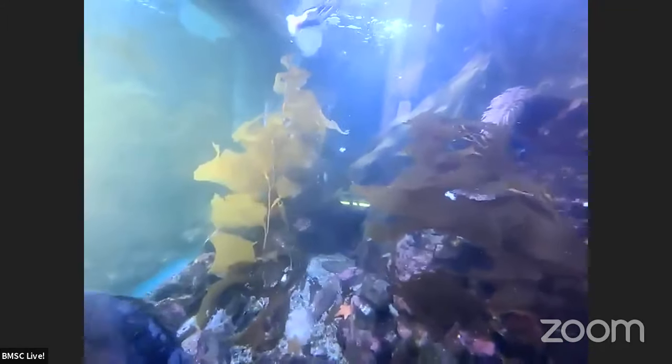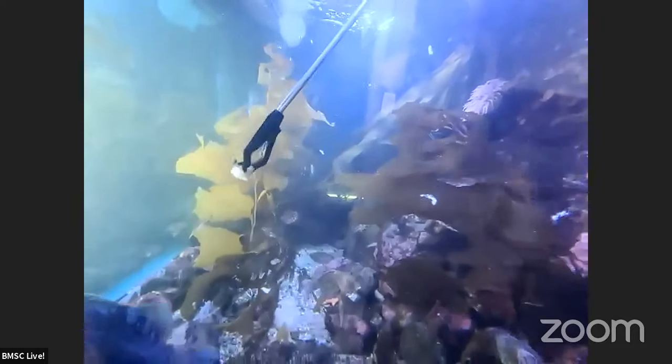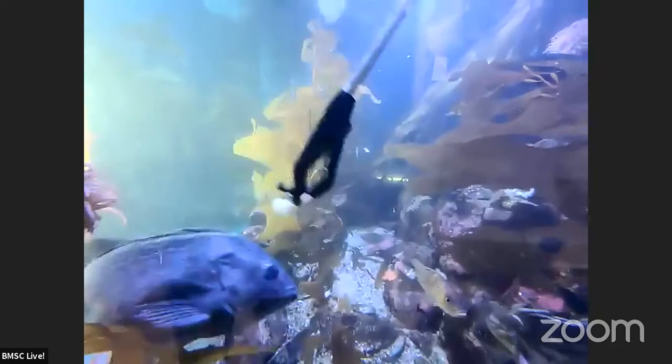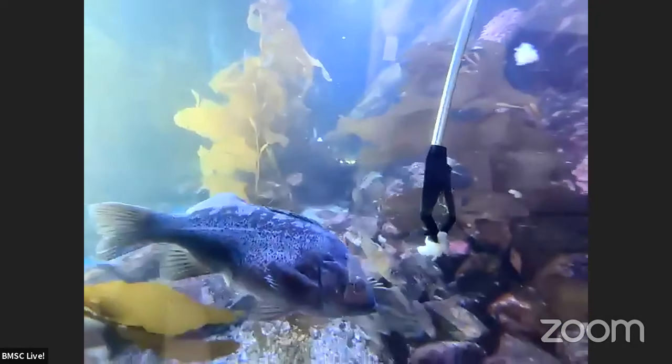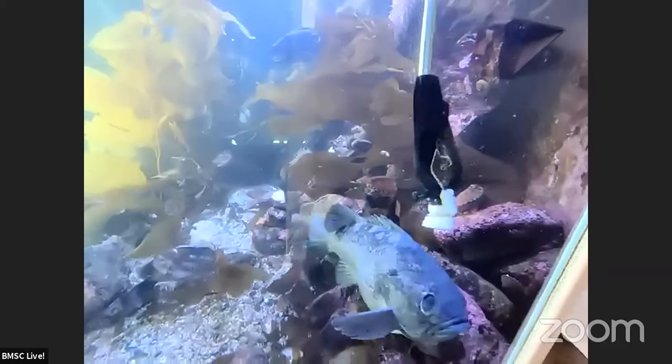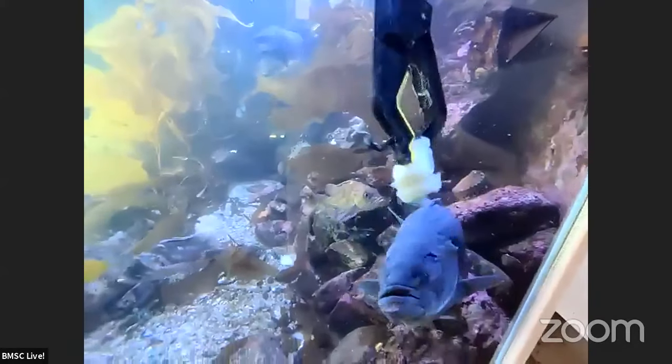So while Tori is feeding the rest of the fish, let's talk a little bit about suction feeding. Oh, maybe we can get a bite. She's doing her best, but if Popeye's not hungry, there's nothing you can do.